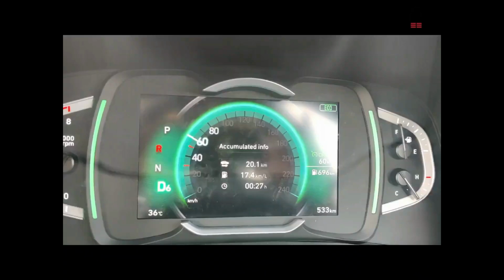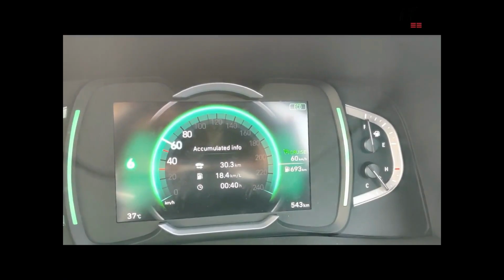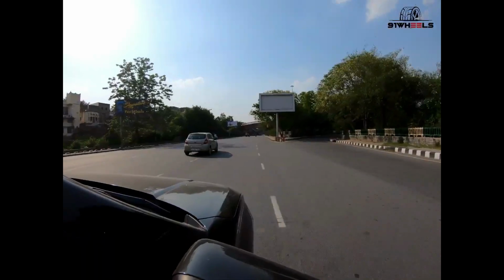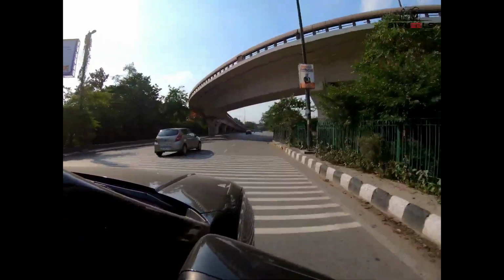For example, almost 16 at 10 and 17.4 at the 20 mark. As we went further, at the 30 mark, the fuel economy rose to a good 18.4 kmpl. This was a slightly slow journey, but we had a challenge. I had to prove a point, the Creta had to prove a point.